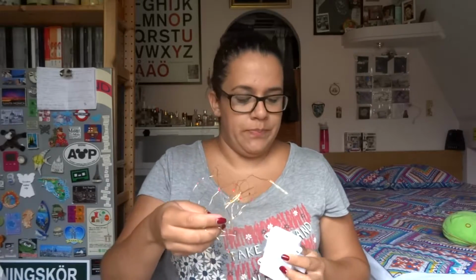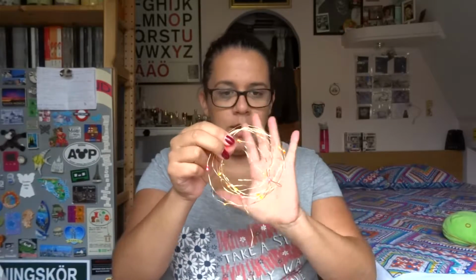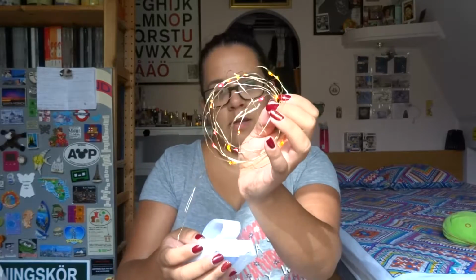Next thing on this list says string lights, and they were $12.99. A string light like this. They are in pink and orange, and I actually put in the batteries when I came home. It looks like this, and I don't know where I'm going to put them, but I'm going to put them somewhere here in my room. Oh, it was really cute. They don't come with batteries, but still I like it like this. So I put batteries here. Ooh.